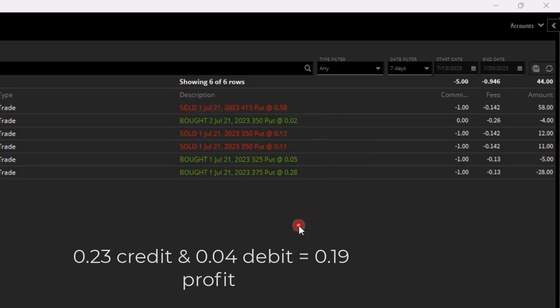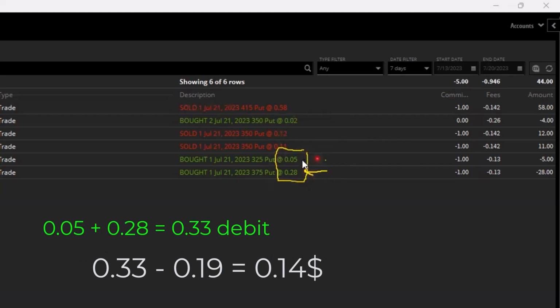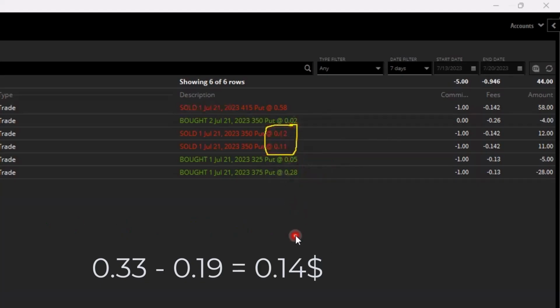But here's the problem. I still have 28 and 5 that I've spent, and I need to make that money back. When I closed these two short puts and I closed them for 2 cents a piece, that's 4. What am I going to do about the rest of this loss? I've still got these that need to be dealt with. That was 23, not 33, right? So 23, I buy them back for 4, that's 19 cents profit.